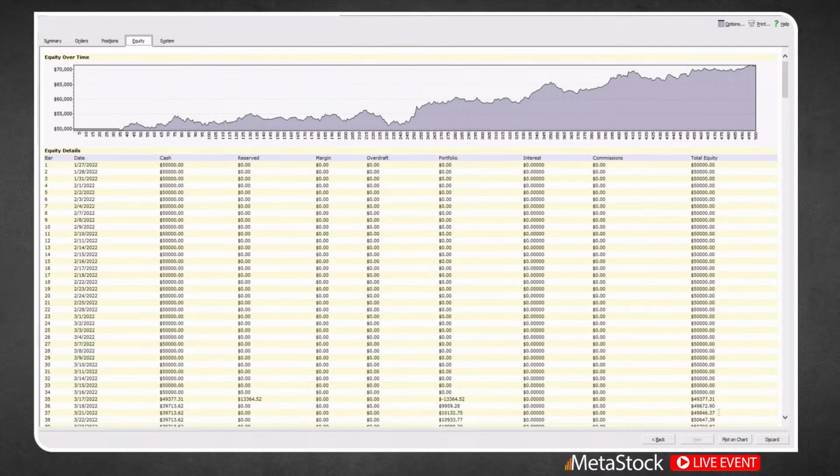Let's go ahead and open up this chart. We can click plot on chart and it'll show us all the positions with the MACD and how we got all this data here.